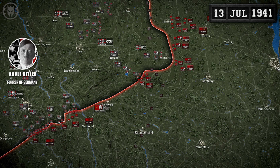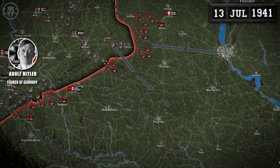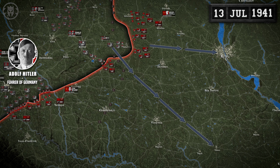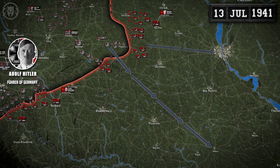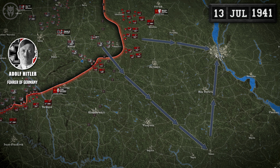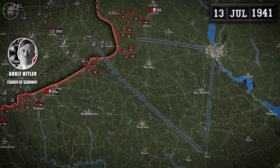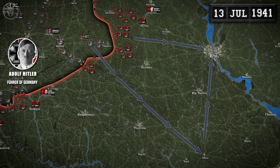Hitler reversed his earlier decree that Kleist would take Kyiv, while also conducting the southern encirclement at Uman. His new orders were that the encirclement was to be completed first, and then the entire army group would turn and take Kyiv. This was essentially a reversal and a tacit admission that he had been wrong just a few days after issuing his orders to Kleist.